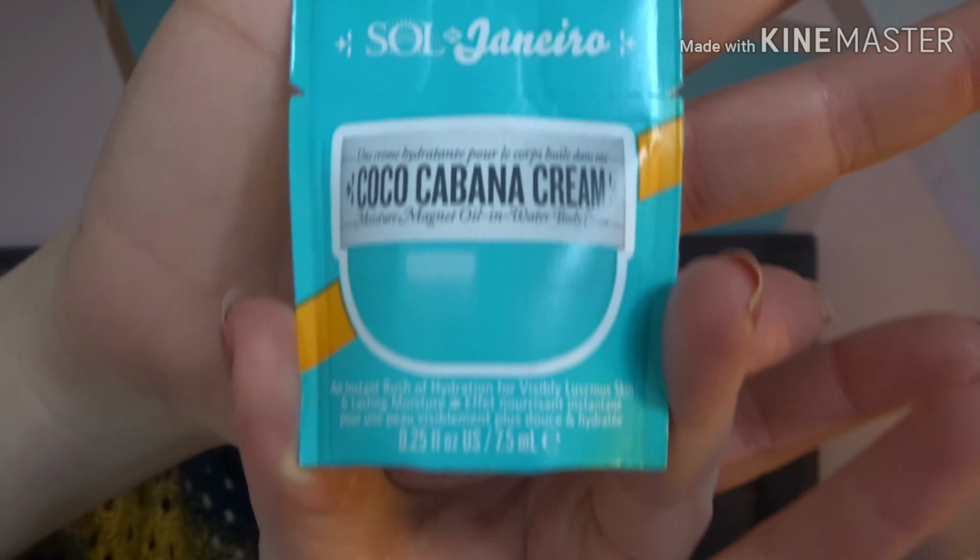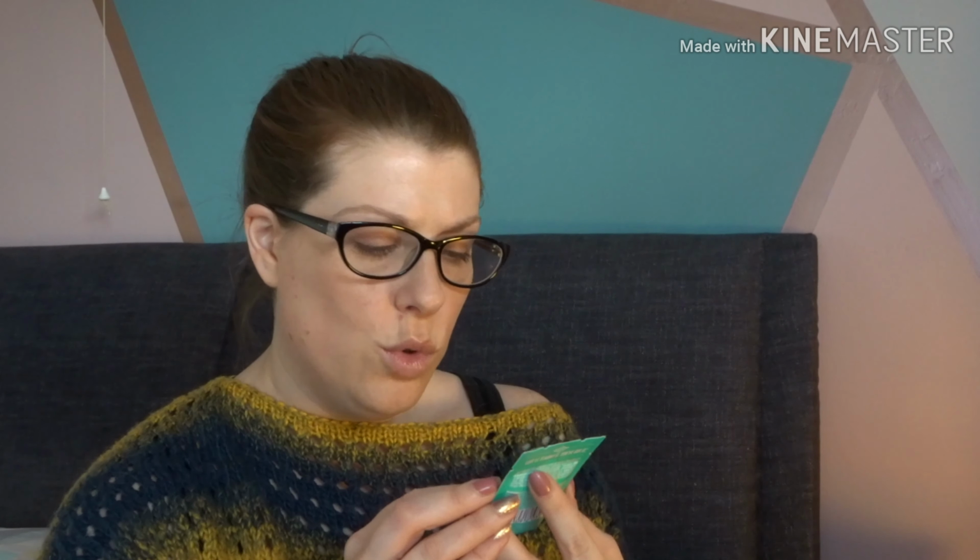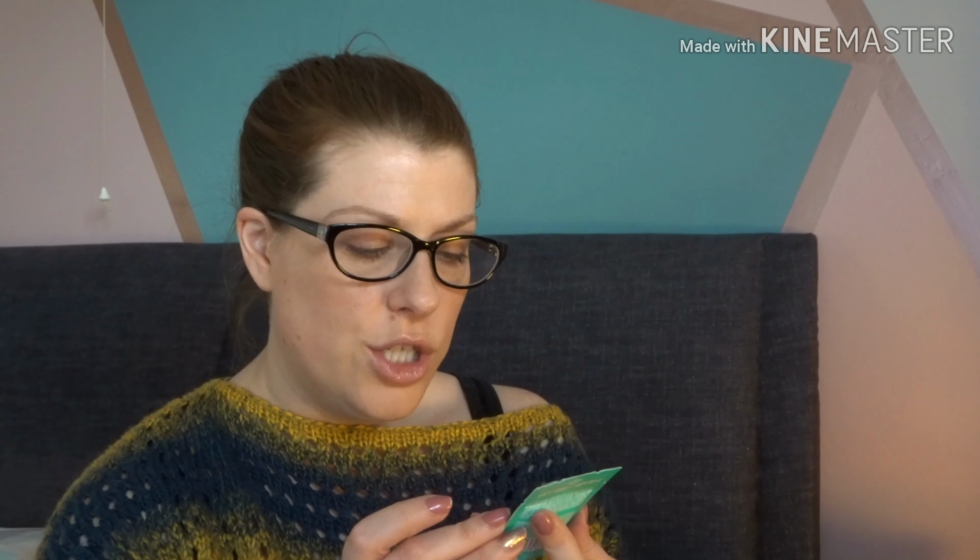Then this, which I definitely haven't seen on there before, this is a Sol de Janeiro product, which comes in this cute little package. And this is the Coco Cabana Cream, which is Moisture Magnet Oil in Water Body Cream. An instant rush of hydration for visibly luscious skin and lasting moisture. So this is only 7.5ml. So I'm not sure I'm going to get much use out of this, but what I've thought is that I might save this for summer and use it on my legs and see what it's like. I heard amazing things about the Sol de Janeiro products, but they are a little pricey. So I've had the Aldi did a dupe of their original one last year, I think, in the summer. Bought that, loved it, and it's meant to be a quite similar scent. Whether it actually does anything more than moisturise your skin, who knows. But yeah, interested to try that and see what that's like. And it's so cute, such a cute little thing.